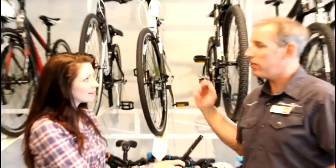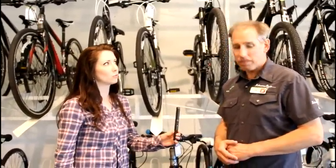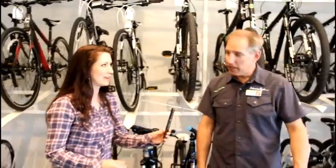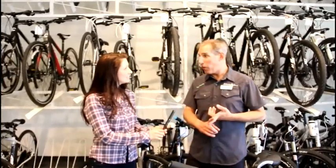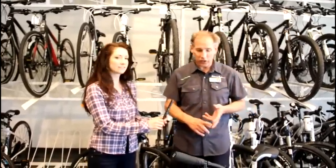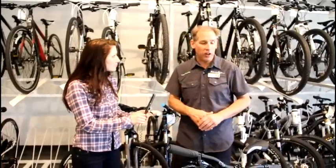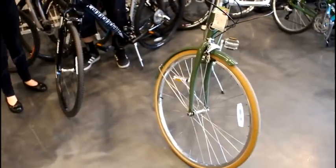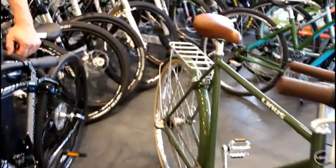Sport and performance. Yeah. And then what about if you're worried about mud or water? Like you don't want to get what you're going to be wearing at work muddy. Exactly. So you can get certain tire wear, rain wear, or you can also equip your bike with fenders. If it doesn't come with fenders, most bikes can be added onto. Okay. Or as you can see, some like this classic cruiser come equipped with fenders and a rack already on there. Okay. That match the bike quite well.